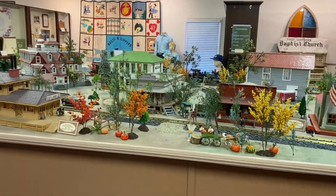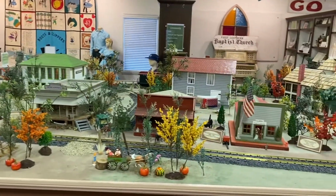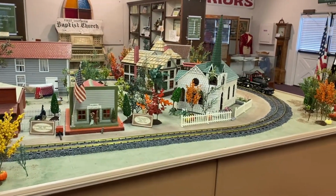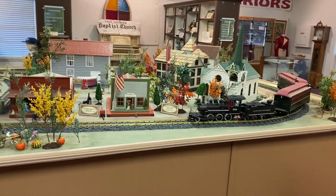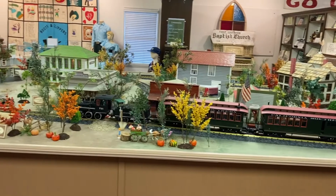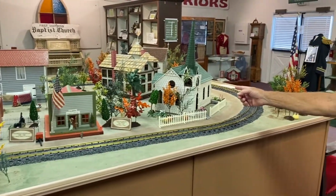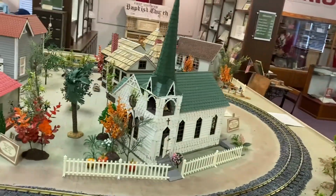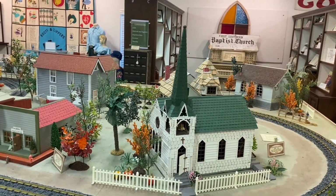What you're looking at right now is a little vignette of historic buildings that at one time were in Fallbrook. All of them except one are no longer in existence. The one that still exists is this white church here. This is the church where William Pittenger was a reverend. And this church was started in 1888, and it's still going today.